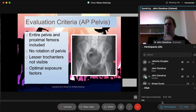Lesser trochanters need to be as hidden as possible. Then, of course, optimal exposure factors, shielding on males, optional on females. And that would be your typical evaluation criteria for an AP pelvis. And you'll see at the top of the film here, see how we got this space right above the crest? That's what I'm talking about.